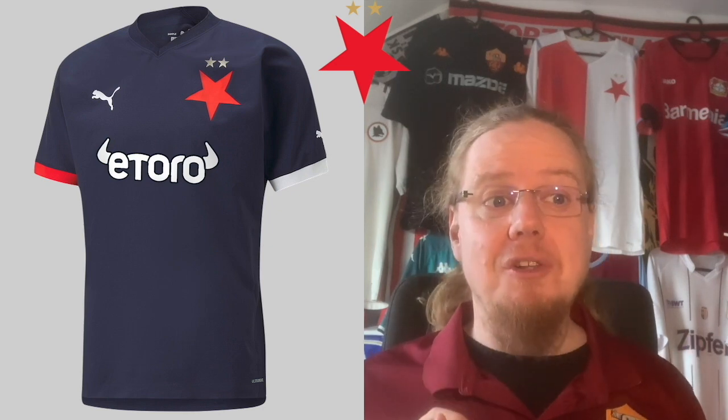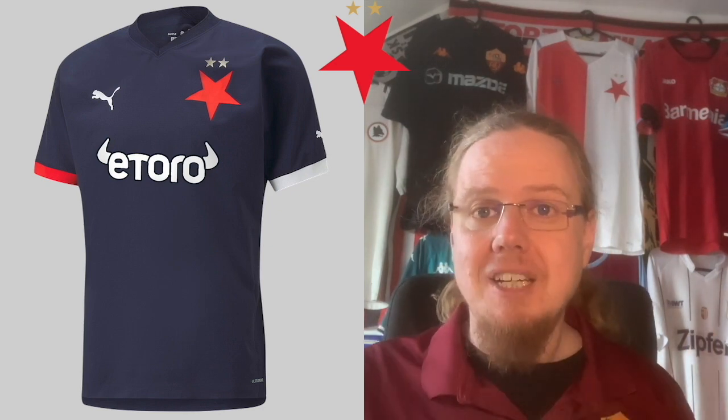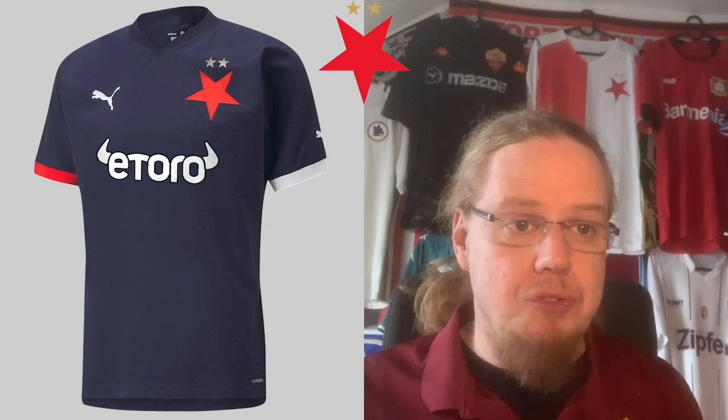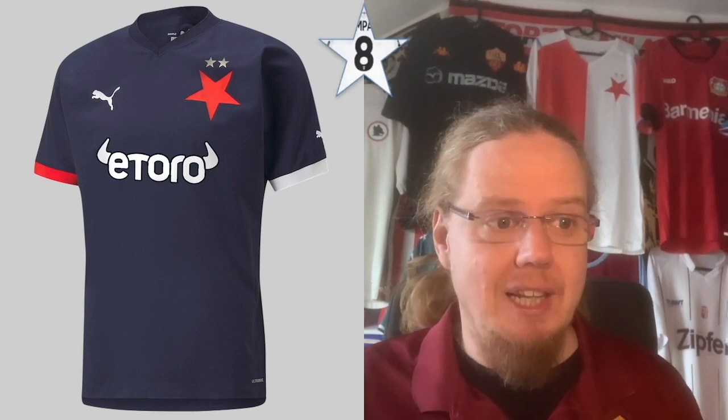It has the half look also, you know, and now with the red star and the white Puma, it all fits really nicely. It's a really nice jersey. I have to say that one goes straight up there as an away jersey. 8 stars. These colors I always will like.